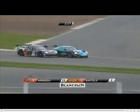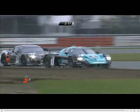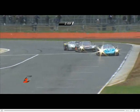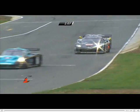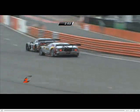Action there, and then down to the inside. As Nicola Armindo gives up the place there to Michael Bartels, so he finally jumped outboard the car, and then he makes the pass. But that's a great battle, and right behind him too is Maxime Martin, the Belgian driver, at the wheel of that Mark BDS Racing Ford GT. A beautiful car, and actually they've done very well as well. They were on row 8 at the start of this race as well.